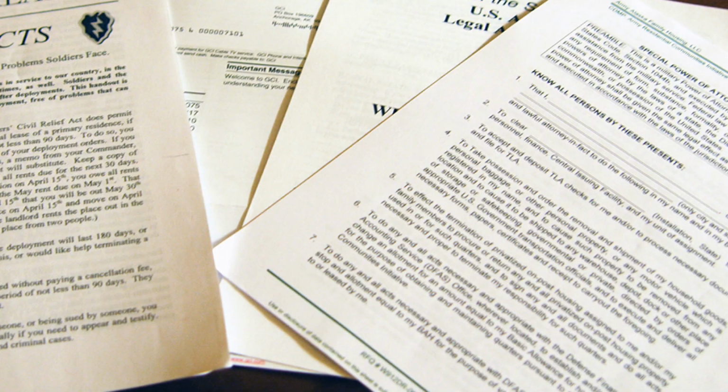Okay, so now you have your paperwork ready. You have all your documentation in order. You have your reporting instructions. You've read your reporting instructions. You've reread your reporting instructions. You've highlighted areas in your reporting instructions that are specific to you. You got your tickets. You got your GTC. You got it all figured out. Now it's time to travel.